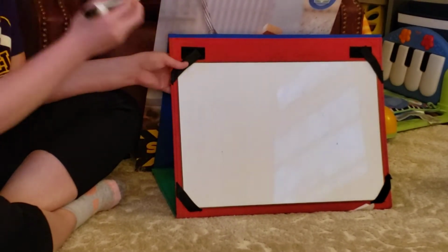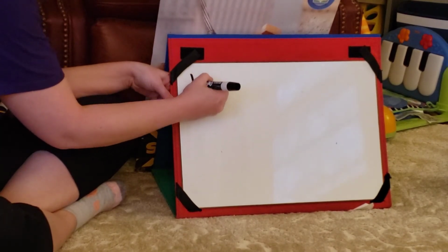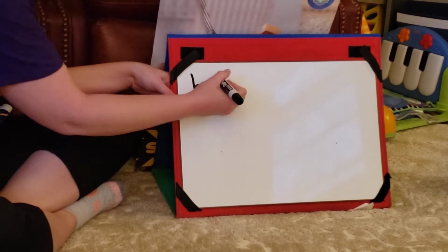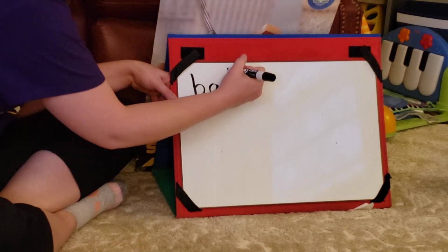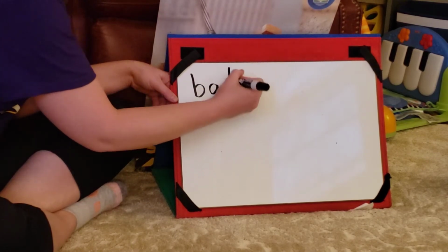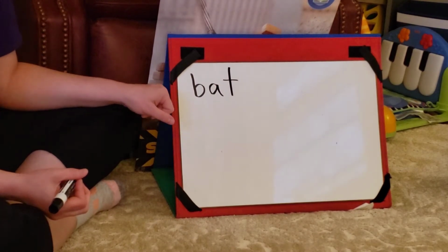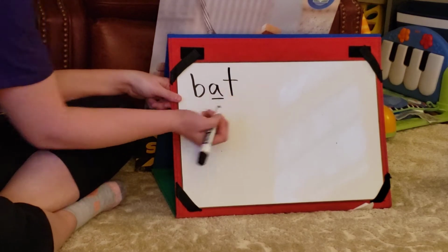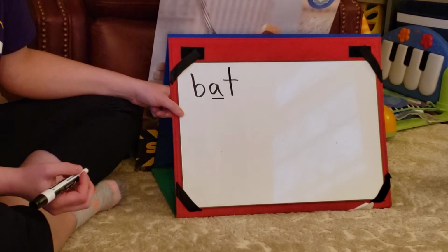What do you hear first? Ba, ba, ba. A, a, a. What vowel is that? You say A? Good job. Ba, at. Bat. Do you have bat like Mrs. Quist? Good job. Can you underline the vowel? Can you say the sound with me? A, a, a. Good job.